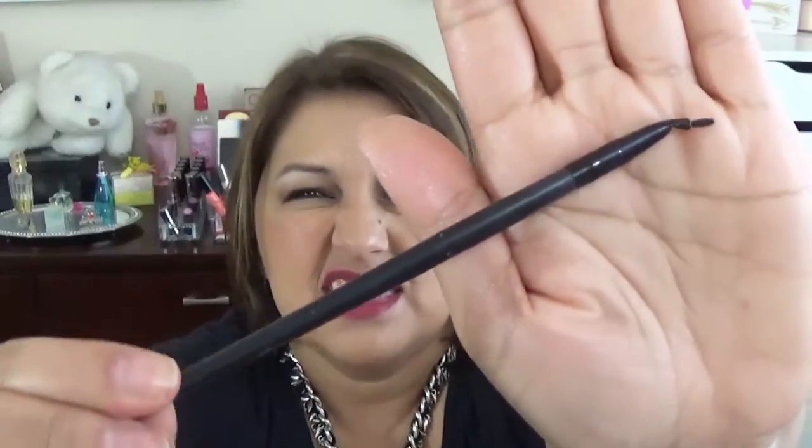And I think these are like $2 or $3, because I think the black line by e.l.f. is just a little bit more, right? But it's still $2 or $3 or even $4, I can't remember. Still really a good deal. And I use this all the time.